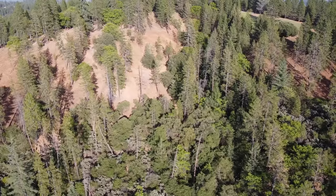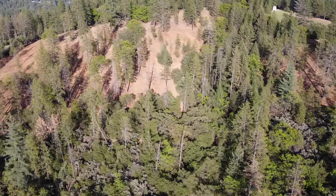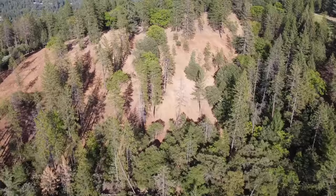You see that whole left side? That was all us. And then over on the right side, that was more of a thinning kind of area, but that was heavily, heavily thick with just pine trees after pine trees, and the 300 just chomped those up.